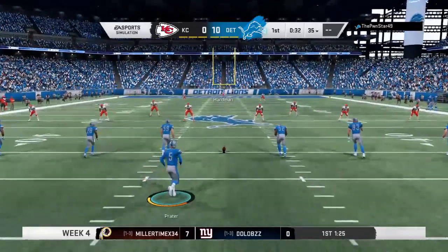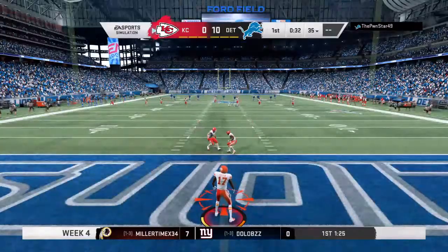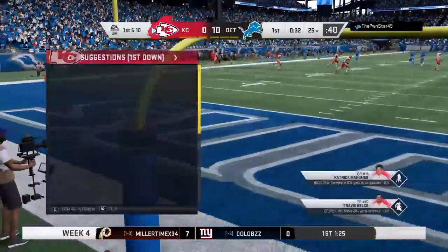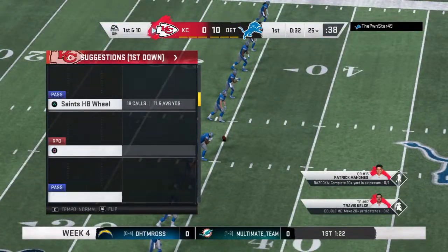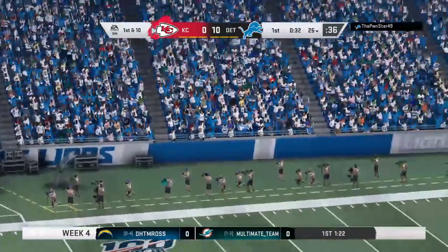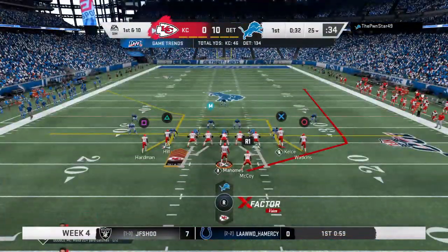After the touchdown, out is Prater to kick. The Chiefs take over first and 10 at their own 25-yard line. The Chiefs offense is about set to begin this drive.